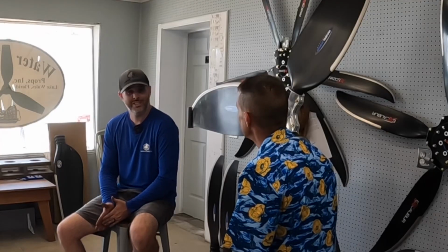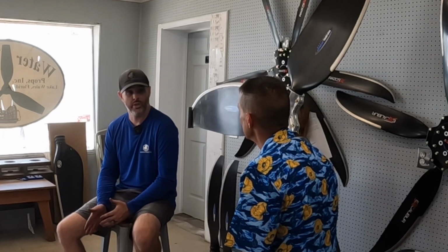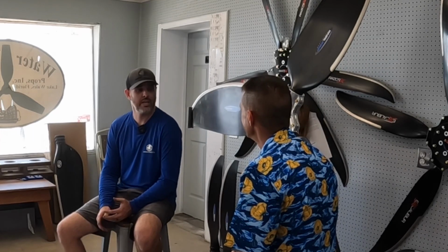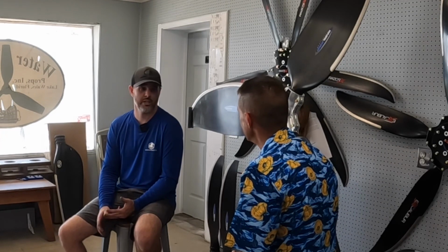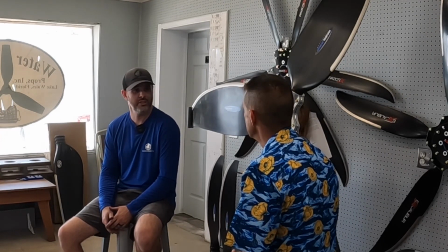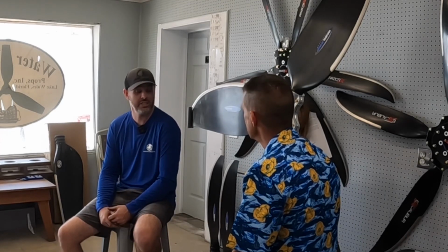Okay. We've selected a prop. Do I take it home or do I bring my boat here and you guys install it? You can take it home. They're easy enough to install. Or if you want to, you're welcome to bring the boat up. We'll put it on with you. We like to show you the tips and tricks, how we adjust the pitch, add RPM, take RPM out, smooth the blades, track the blades. We'll do the whole deal with you and hopefully leave as a friend. And you can always come back and have it serviced, inspected, readjusted, anything you need.